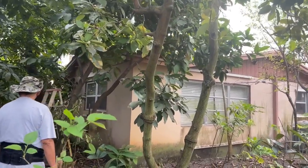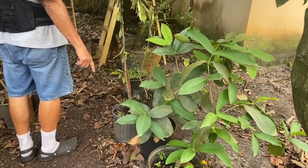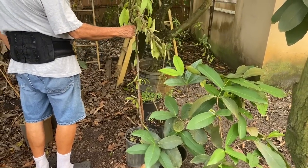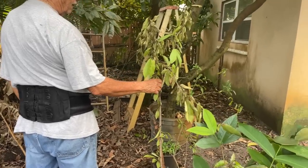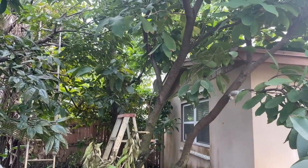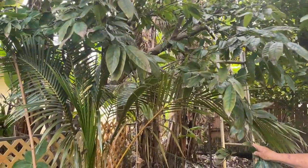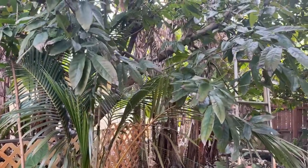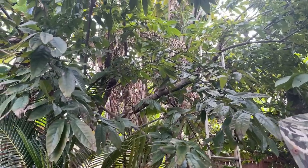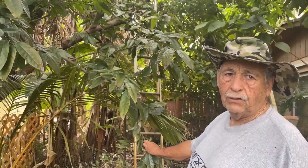All right. And here I have some allspice. That's a wax jambu. That's a pomegranate. And this is a soursop, and I don't know if it's going to do anything. That's my wax jambu. This one here is custard apple. Oh, wow. I've got to trim this tree too. It's gotten too big, and very fragile.